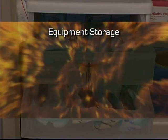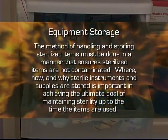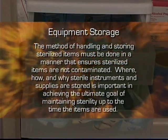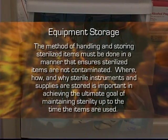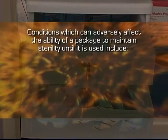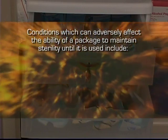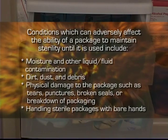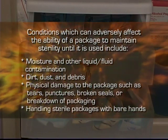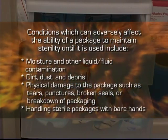Equipment storage. The method of handling and storing sterilized items must be done in a manner that ensures sterilized items are not contaminated. Where, how, and why sterile instruments and supplies are stored is important in achieving the ultimate goal of maintaining sterility up to the time the items are used. Conditions which can adversely affect the ability of a package to maintain sterility until it is used include moisture and other liquid fluid contamination, dirt, dust, and debris, physical damage to the package such as tears, punctures, broken seals, or breakdown of packaging, and handling sterile packages with bare hands.